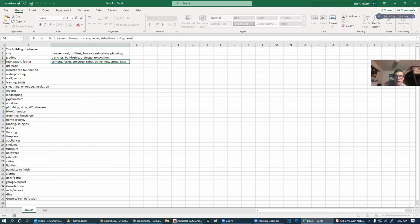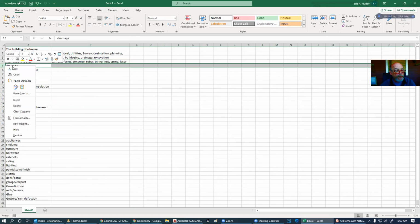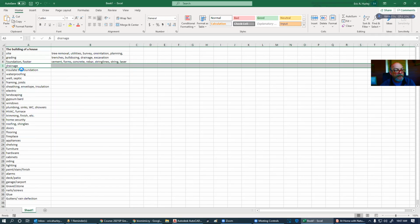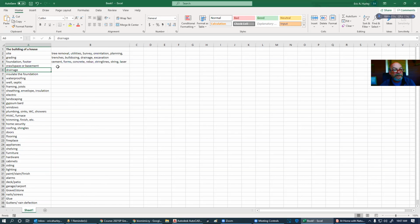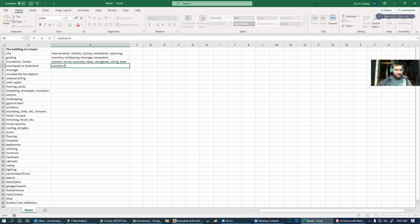Well, you have to decide if you're going to have a basement or a crawl space or slab foundation. Okay, I didn't think of that. Type of foundation. I'm going to go up here and add that. If you have a basement, you need waterproofing. You've got to have waterproofing regardless. That's the word, transit, on foundation.